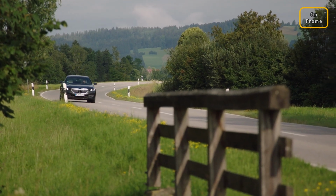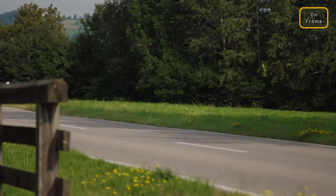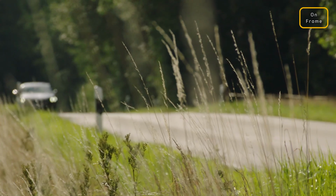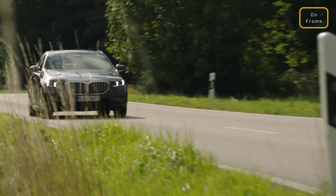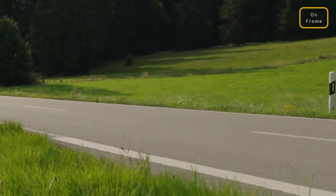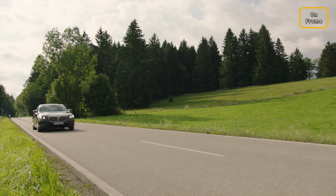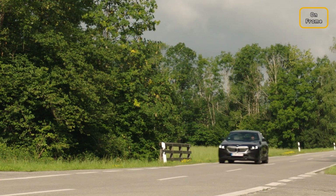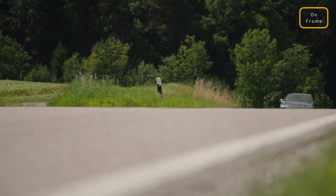And now let's have a look over the final product. The 2024 BMW 5 Series has undergone a striking transformation with its bold, refined design. The sedan has grown in size, now measuring 5,060 millimeters in length, 1,900 millimeters in width, and 1,515 millimeters in height, with an extended wheelbase of 2,995 millimeters. This increase in dimensions contributes to a more commanding presence on the road and a more spacious interior.